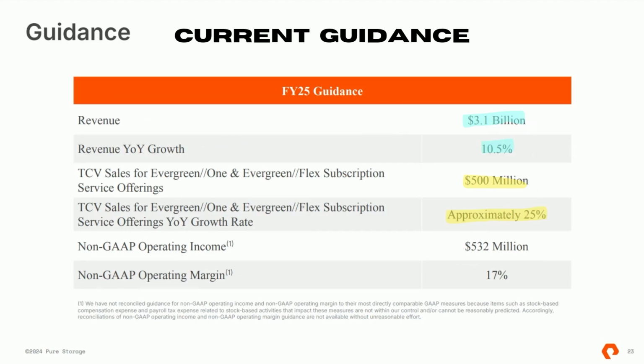The interesting point about this, though, is if you notice between the previous guidance and this guidance, the revenue and year over year growth rate remains exactly the same: 3.1 billion expected for fiscal year 2025 at a 10.5% year over year growth rate. So what Pure Storage is lacking maybe in subscription revenue, they've made up for in product revenue, and it's balanced out.